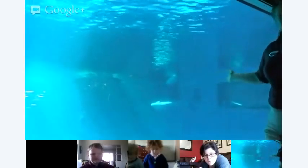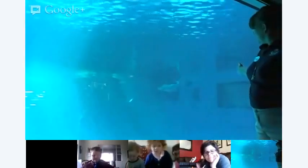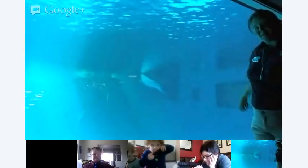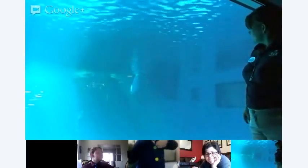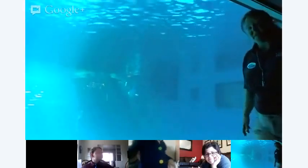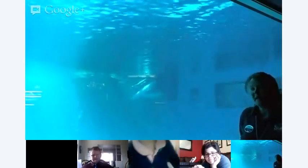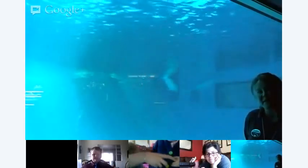Now, because the habitat is so big, they look kind of small, but they're actually pretty big. The little baby, even the littlest baby one, she weighs 300 pounds. And these guys also eat fish, so we're feeding them herring and capelin and squid. In the wild, they would eat things like clams that they would find buried in the sand.